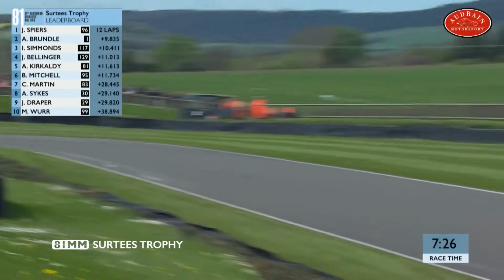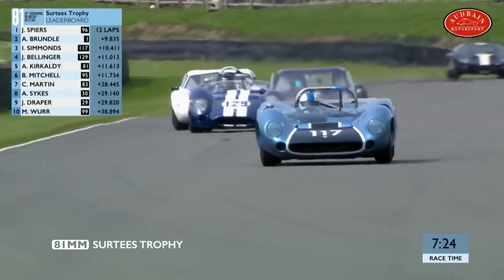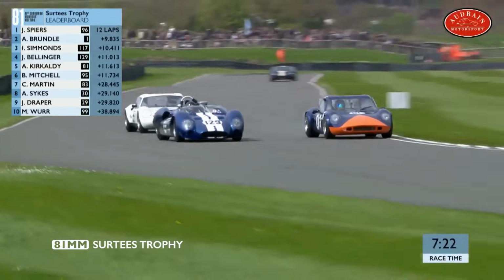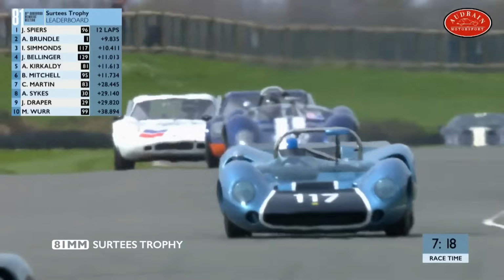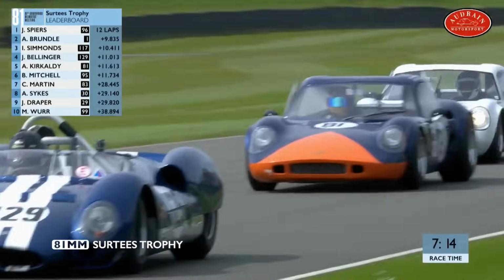There he is, just to the left of shot. He'll come through in a moment. He's just in the background there. You can see him still running. So was there a mistake for Brundle? We'll try and find out. But at the moment, he's lost second place, and through goes Simmons and the rest of the gang.